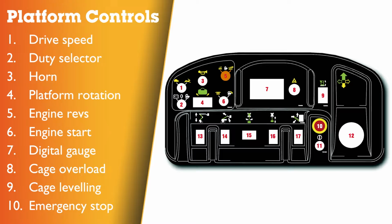Anti-clockwise for half revs and also for travelling on a gradient. Clockwise for maximum revs for travelling on level ground.